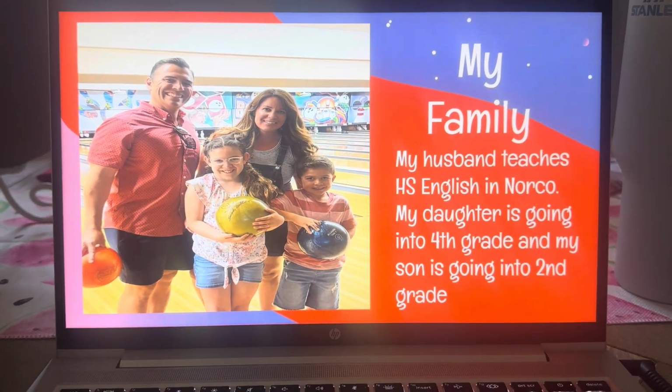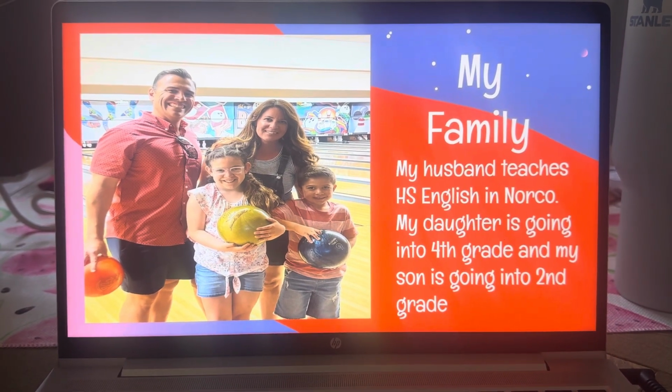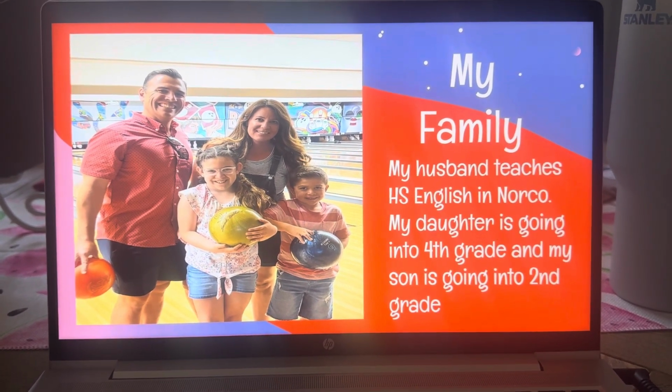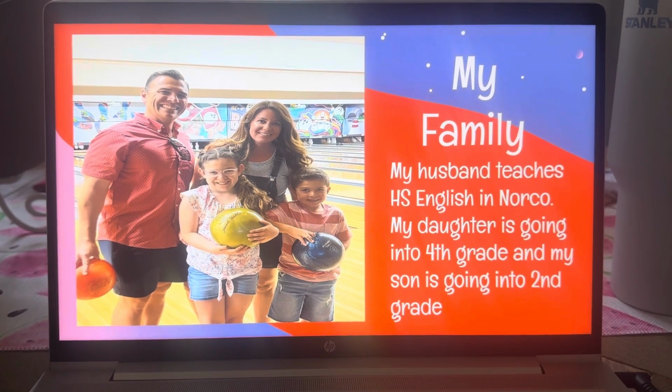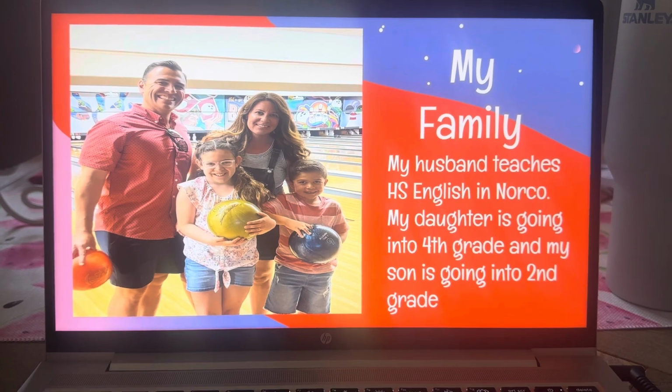So this is my family. My husband is also a teacher, so he teaches high school English in Norco at Roosevelt High School. My daughter Tessa is going into 4th grade, and my son Landon is going into 2nd grade. And this is my 3rd year with Mission Vista.